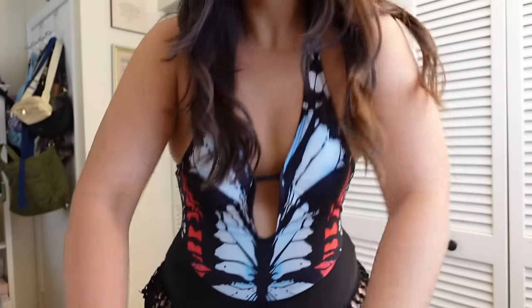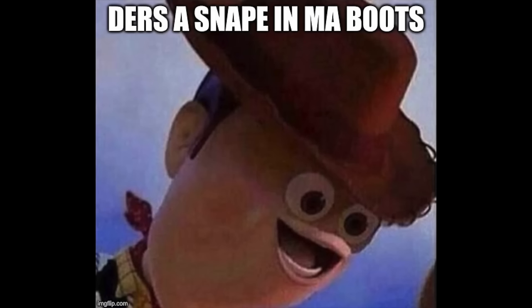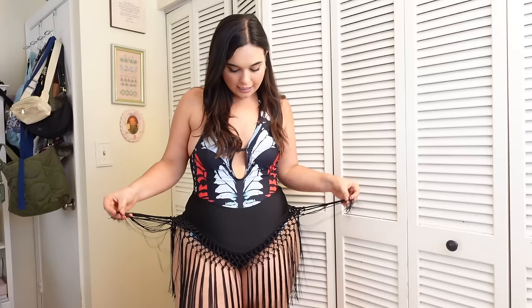I love that. Also, I have a cowgirl look. Yeehaw. And I think just adding the cowgirl hat and keeping the butterfly vibes could be a butterfly cowgirl. I really like that. Let me know what you guys think below, if it looks cute, if it's a look, or if I shouldn't do it. I think it's a look.